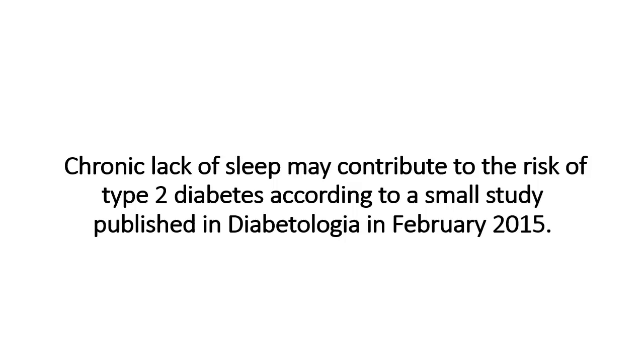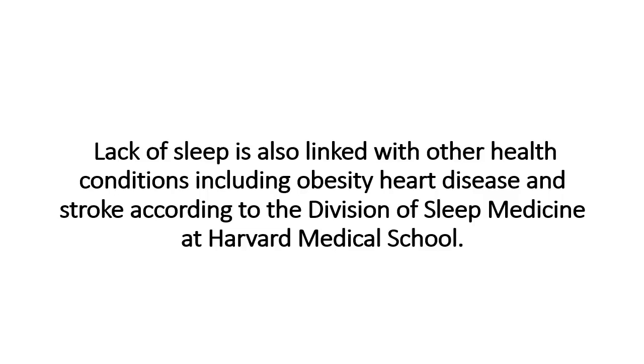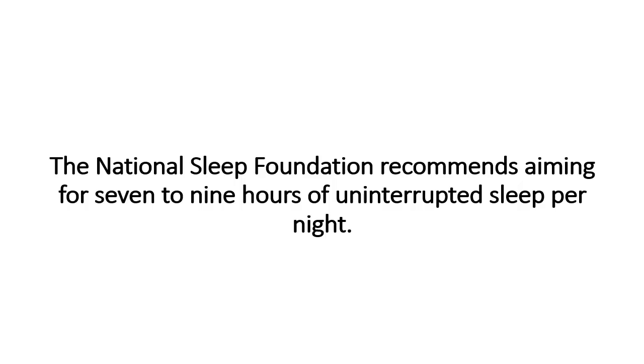According to a small study published in Diabetologia in February 2015, healthy volunteers who slept only 4 hours for 3 nights in a row had higher levels of fatty acids in their blood, which reduced insulin's ability to regulate blood sugar by about 23%. The researchers found lack of sleep is also linked with other health conditions, including obesity, heart disease, and stroke, according to the Division of Sleep Medicine at Harvard Medical School. The National Sleep Foundation recommends aiming for 7 to 9 hours of uninterrupted sleep per night.